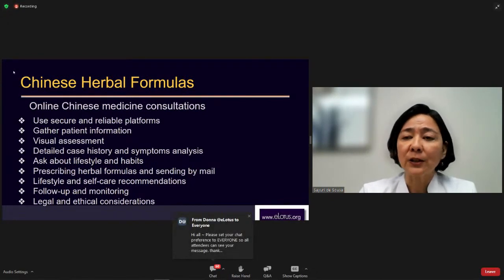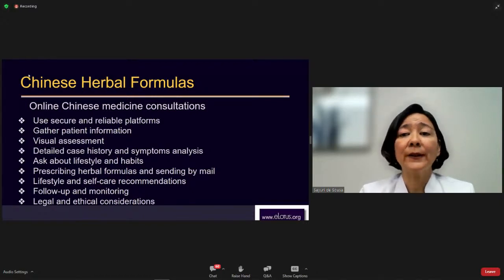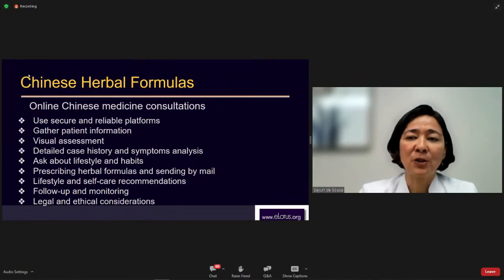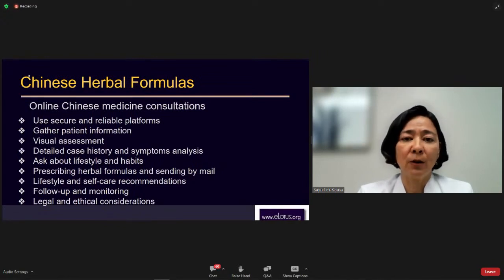We need to gather patient information because we don't see the patient. Actually, we see the patient through the camera, but the patient is not in front of us. So it's really important to gather the most information that we can have. Visual assessment: I always ask the patient to send me a picture of their tongue. Since we cannot do the pulse, I ask all online patients to send me a picture of the tongue. Like I said before, we need a detailed case history and symptom analysis. To give you an idea, my online consultation for Oriental medicine lasts 1.5 hours because I need to really explore and ask a lot of questions to understand what's going on with the patient and their health history.